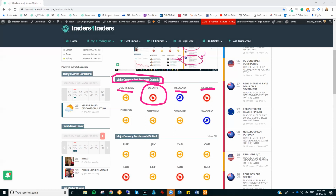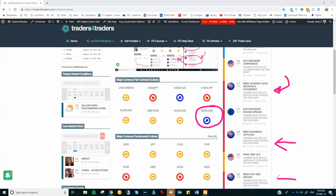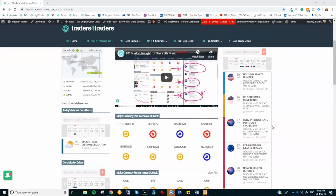Now, the one little surprise packet that's been popping its head up is the Kiwi, the flightless bird. This sucker has broken higher on the daily and weekly charts. I know it's drifting sideways a bit on the hourlies, but overall, to me, it's got a slightly upward bias. And this is going to be very important as we come into Wednesday's RBNZ interest rate decision and statement, which will follow on with the Kiwi data coming out throughout the next few days. So keep an eye on that Kiwi. It is a major focus going into the week.